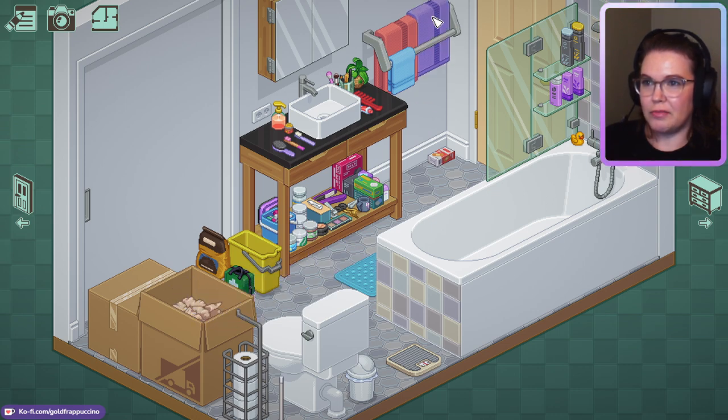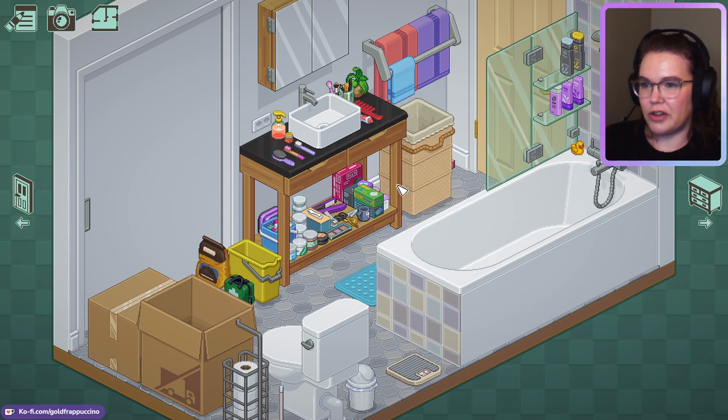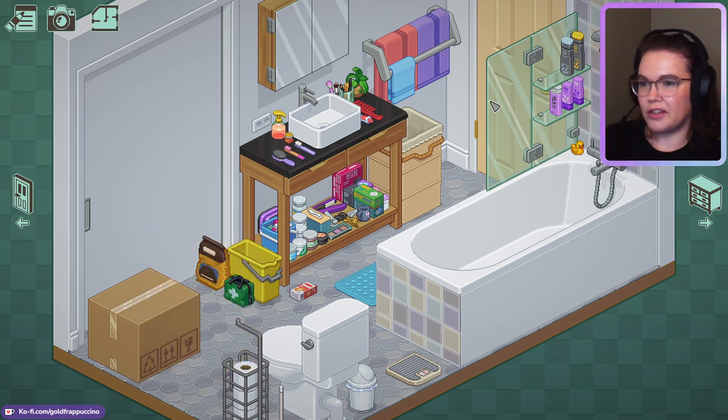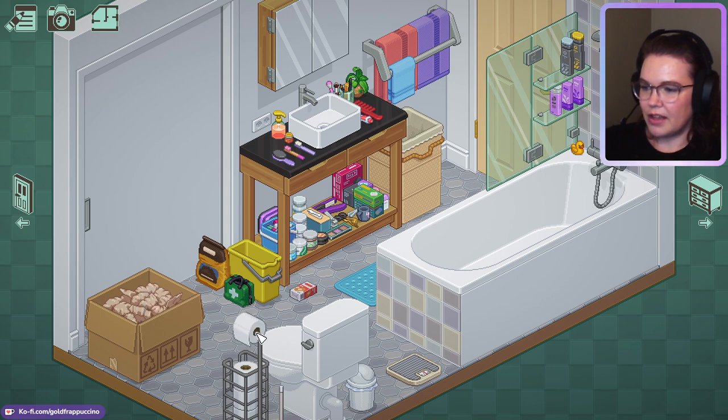Just unpacking some boxes. Oh nice, we got a little laundry hamper. I'm gonna have to move this. I guess all that stuff was inside of that. Oh, there we go. Please tell me you can rotate the toilet roll. Oh, look at that. You can flip it whichever way you want.